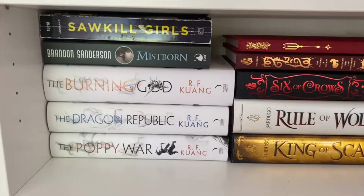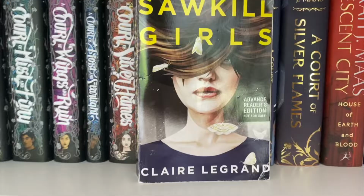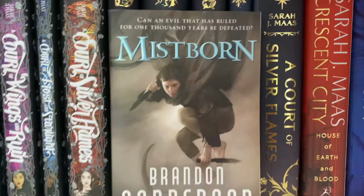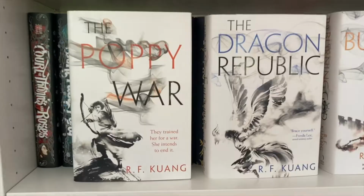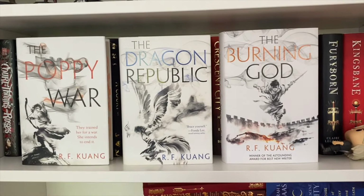But we have some more adult fantasy and some YA, just whatever wasn't fitting elsewhere, pretty much, is what this shelf is. Randomly, I have my copy of Sawkill Girls in the stack by Claire Legrand, which I don't really know why. And then Mistborn by Brandon Sanderson, which I really need to read. And then one of my favorite adult fantasy series of all time, the Poppy War trilogy by R.F. Kuang. Very excited for Babel's upcoming release, but I have yet to read The Burning God, so hoping to reread books 1 and 2 this year.